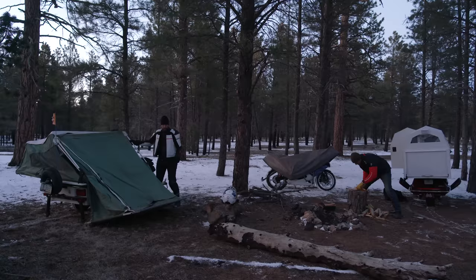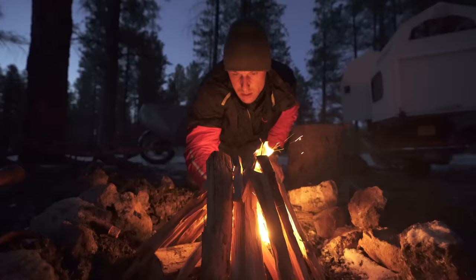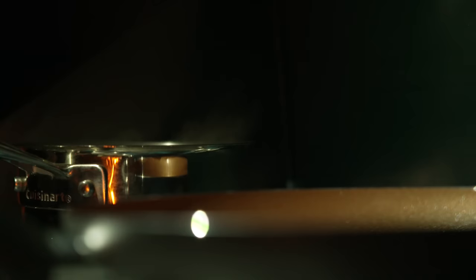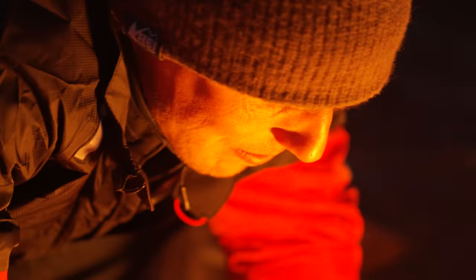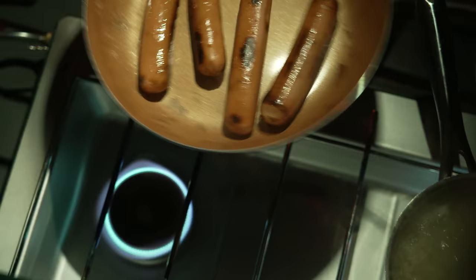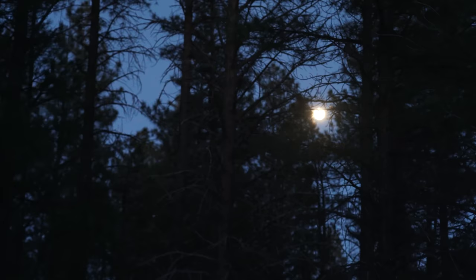Temperatures were below freezing and dropping fast. We needed a fire for warmth and some food in our bellies if we had any hope of being comfortable overnight. Fire? Check. Food? Check. Comfortable? Well.